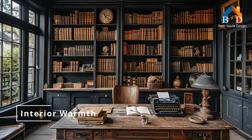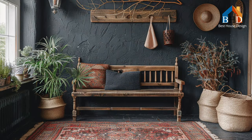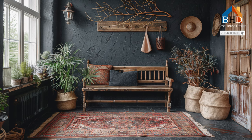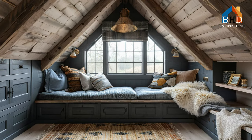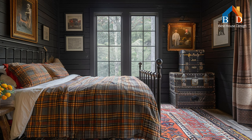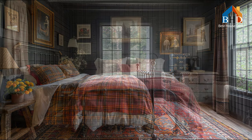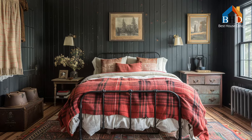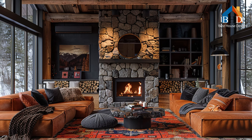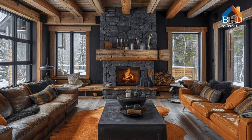Interior warmth. Step inside your black house to discover a haven of rustic elegance. Opt for an open floor plan that allows for seamless flow between living spaces, creating an inviting atmosphere for gatherings with family and friends. Embrace the beauty of exposed wooden beams, reclaimed wood floors, and stone accents to infuse the interior with rustic character. Incorporate a neutral color palette with earthy tones to enhance the warmth and coziness of the space.